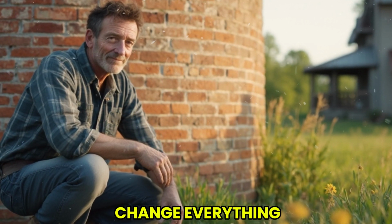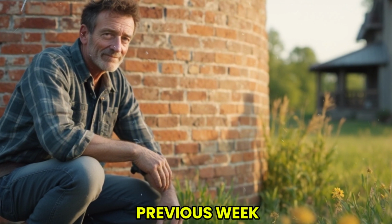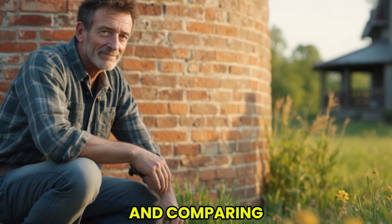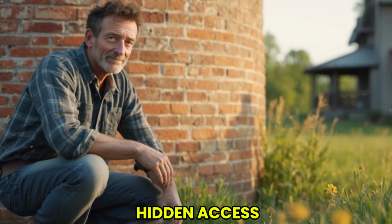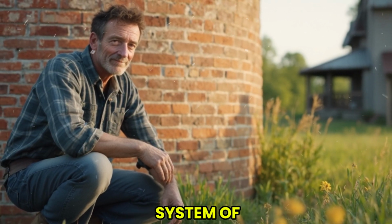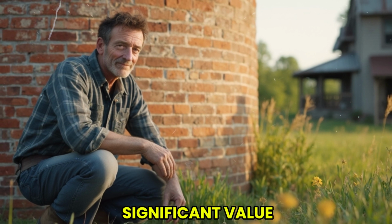The discovery that would change everything happened on a crisp Tuesday morning in early October. Thomas had spent the previous week carefully studying the anomalies revealed by the ground-penetrating radar and comparing them with the cryptic notes and diagrams in Jeremiah's portfolio. With Daniel's help, he had identified what appeared to be a hidden access mechanism incorporated into the silo's base, a sophisticated system of counterweights and precisely placed brick patterns that seemed designed to conceal and protect something of significant value.